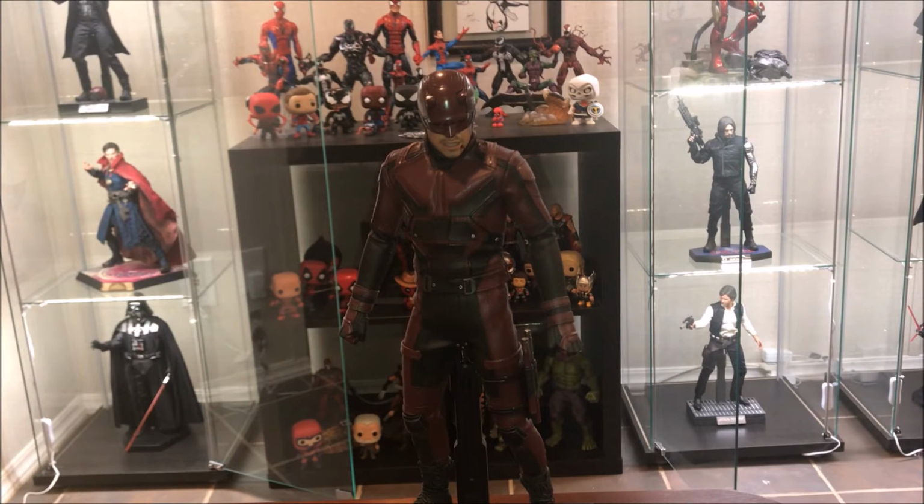Coming in at number 9, we have our first hot toy, and this is the Netflix Daredevil. Now, I'm a massive Daredevil fan, and I know this is kind of low on my list from what I anticipated it would be when I first pre-ordered him last year, but due to some worry about damaging the suit and some of the flimsy details like the knee pads, I made this drop a little bit lower on my list.